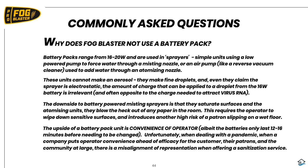But unfortunately, when we're dealing with a pandemic, when a company puts operator convenience ahead of the efficacy for the customer, their patrons, and their community at large, there's a misalignment of representation when offering a sanitization service, if the whole focus is around the convenience of the operator as compared to the level of sanitization which is provided. And that's why we have developed Fog Blaster, very much wanting to make a battery pack, but very much not able to, and we will not and cannot compromise so that we have operator convenience. It's a trade-off. We either have operator convenience or we have an effective airborne sanitizer.